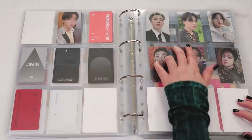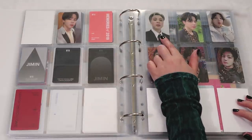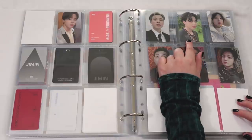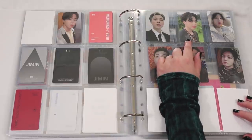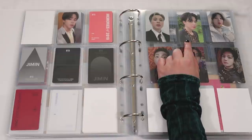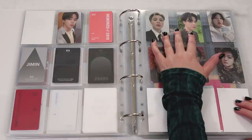But okay, and then we get into Memories 2020. This is the DVD, and this is the Blu-ray. This card is everything, this whole entire set for all 7 members. It's their best photo card of the whole year. If I did a video like my favorite photo cards of my biases through 2021, this would be Jimin's. He looks so freaking good, like I just can't believe.